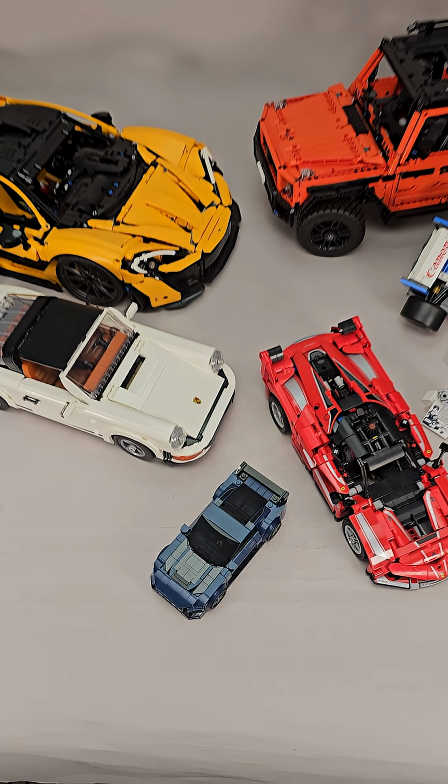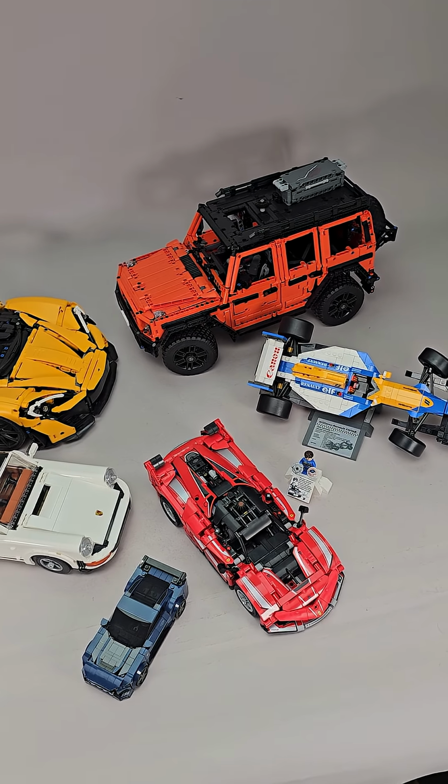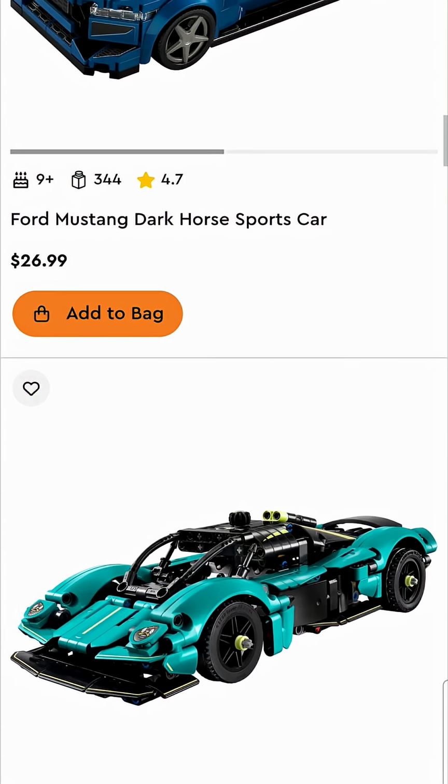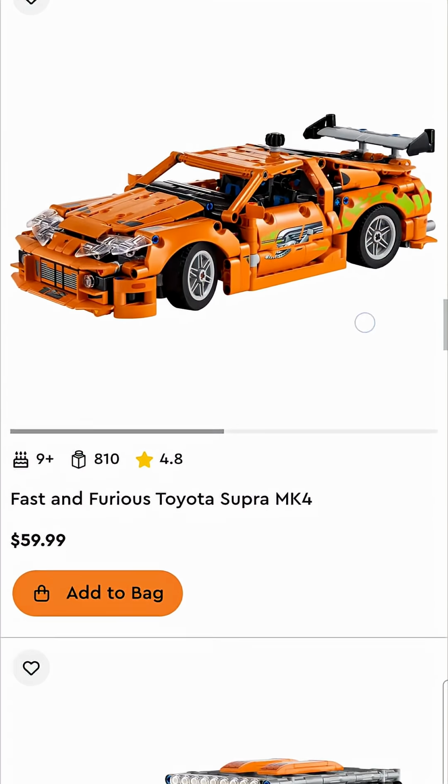First, a very important clarification: when you see an 18 plus age rating on a LEGO box, that does not mean the set is so complex that only an adult can build it. In reality, anyone around or over 10 years old can build all the sets I'm showing today. The only real difference is time. The bigger sets just take longer to finish.